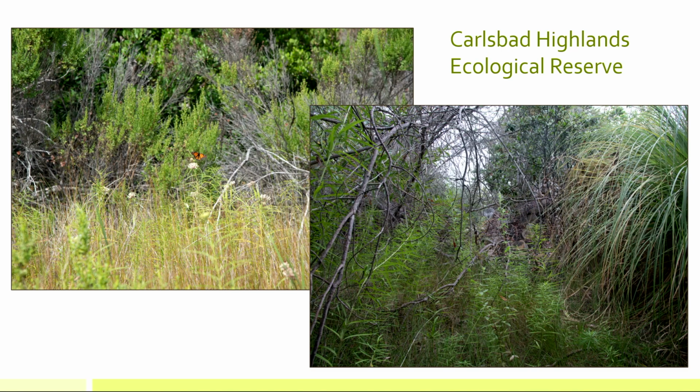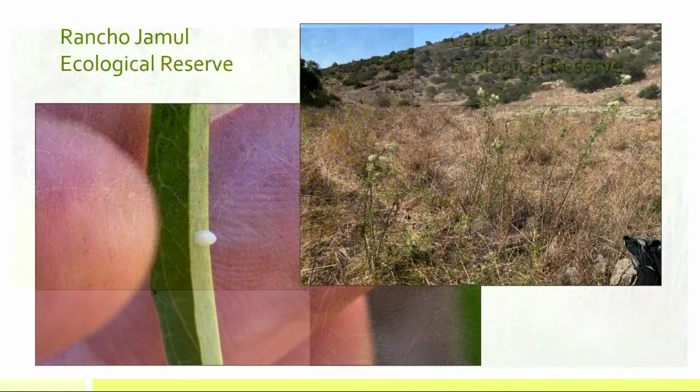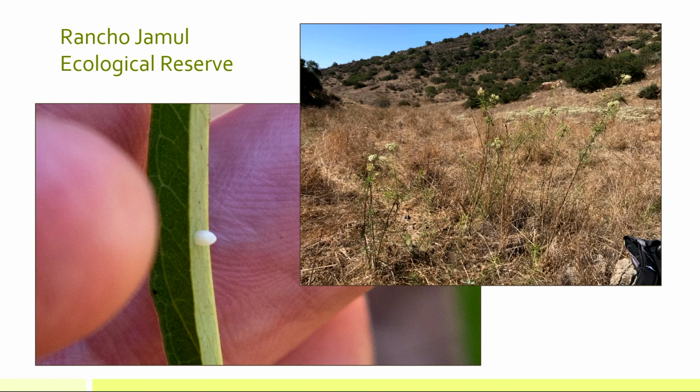One surprising thing I found in the wild, a lot of the plants were growing in riparian areas, and in this location in Carlsbad, which is on CDFW land, the plants were up to like 6 feet high in the shade. Out in the wild populations, we did find evidence of monarchs flying around and also laying eggs. So this is a little monarch egg.